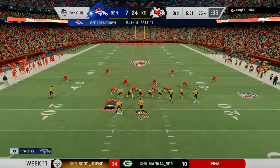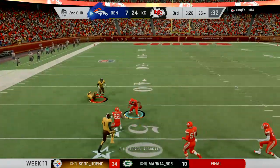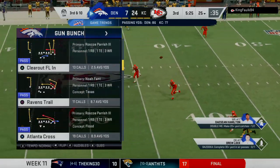An incomplete pass leads to 2nd and 10 from the 25. To throw at his lock. He's going to rifle one deep left side. Oh, nearly picked. And maybe lucky there. This guy doesn't drop many defensively.